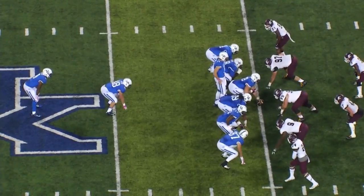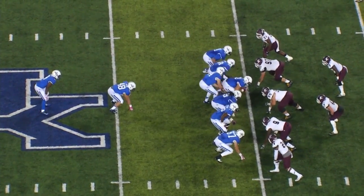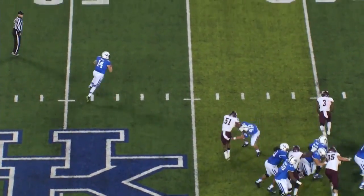5 out of 6 on 4th downs this season. Tolles under center, straight eye. Collins and Horton behind him. Tolles with a play fake. Sprints out to the left.